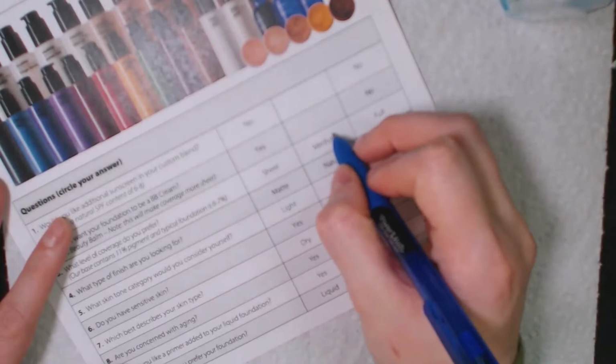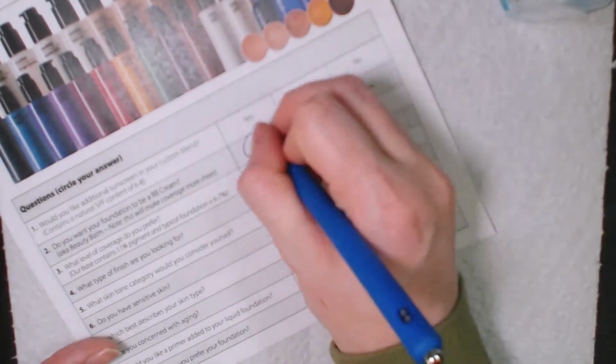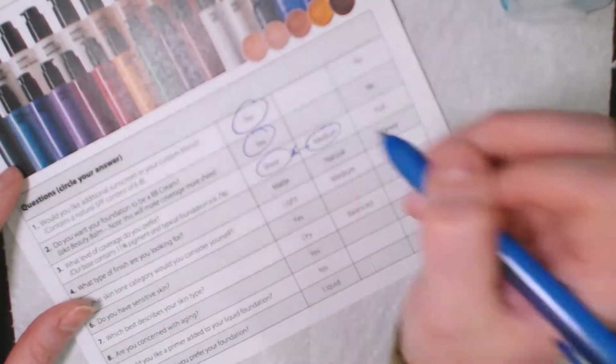Okay, so we can definitely make you a BB cream. We can throw some pigment in there so that it does give you some coverage. Do you want more of a sheer, medium, or full coverage? Okay, yeah, we can do that. Like a medium leaning sheer. Okay, that's totally fine. We'll make it a BB cream. And do you want additional SPF in it? We can make it up to like a 15 SPF. How does that sound? Perfect, great, absolutely.